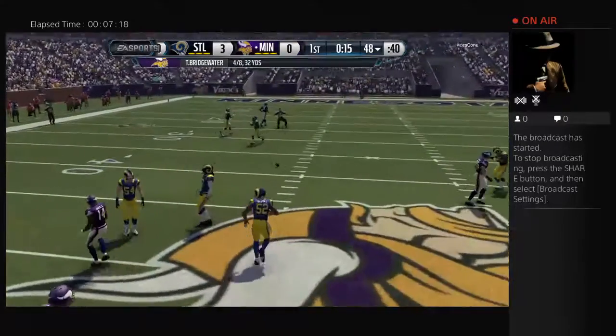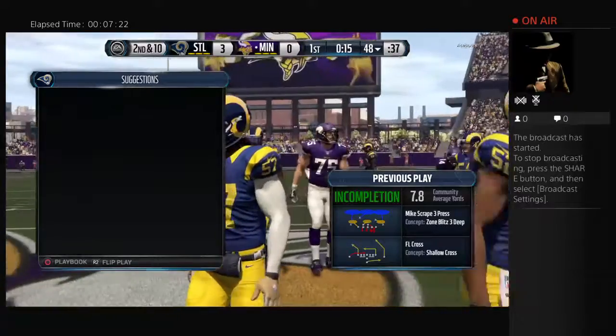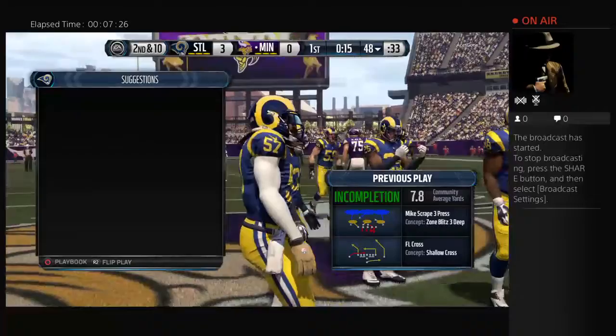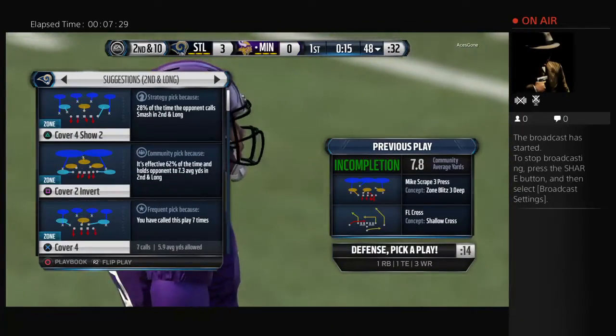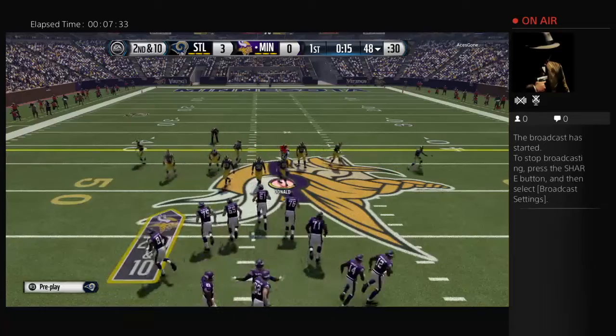Pass hits the ground and goes incomplete on the short throw. You got to try to avoid this as a quarterback. Don't throw off that back foot unless you have to. When you do, there's just no way you're going to be as good as if you had good balance. That time the throw's off the mark.